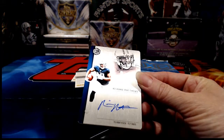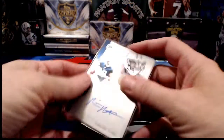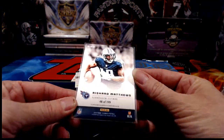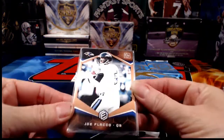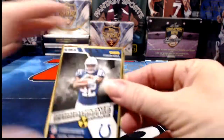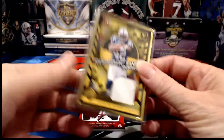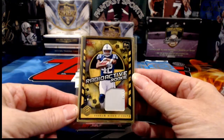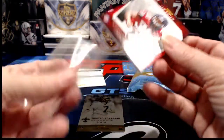Next out, we have Rashad Matthews for the Titans. On card metal, and it is numbered to 199. And then we have Joe Flacco for the Ravens to 25, our metal base card. Framed relic for the Colts, Naheem Hines, Colts to 99. So Greg, your Colts are doing quite well tonight in this break so far.